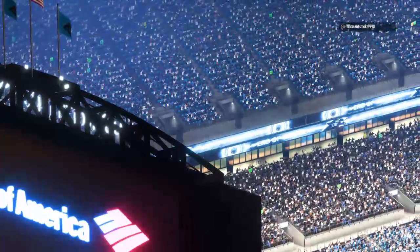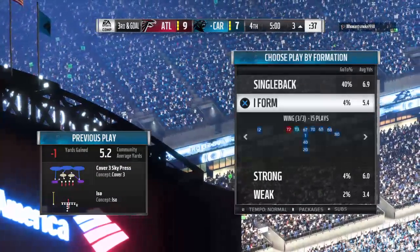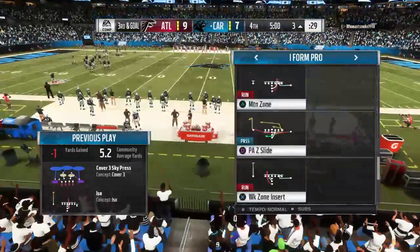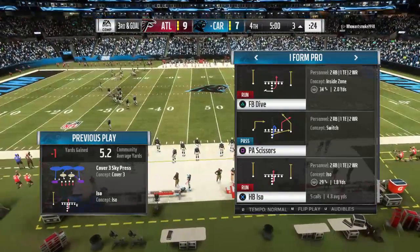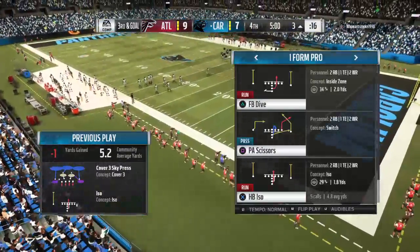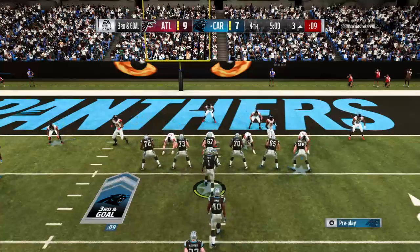And we're back now in Charlotte. It's been a good one so far, just a 2-point game here as we get set for quarter number 4. A lot of tired bodies on that field, but this is a big play, 3rd and goal.